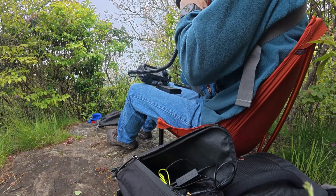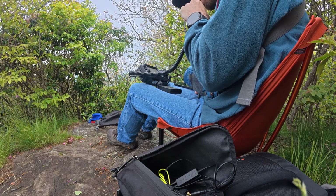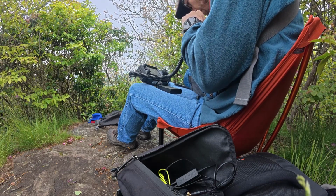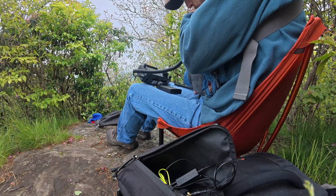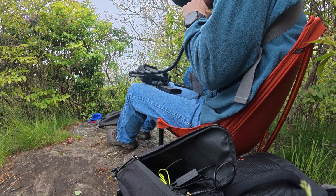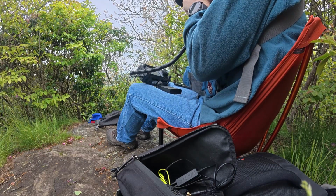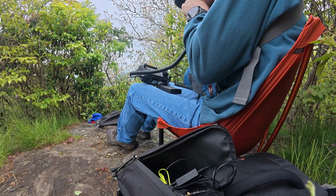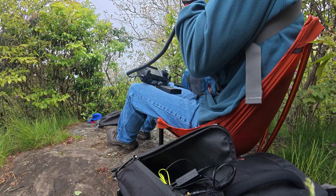CQ SOTA, November 5, Foxtrot Yankee. CQ SOTA, CQ POTA, November 5, Foxtrot Yankee up on Blood Mountain in North Georgia.